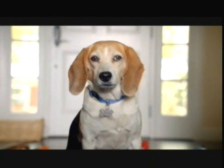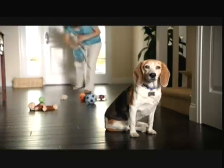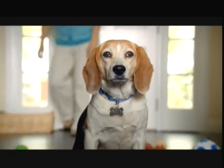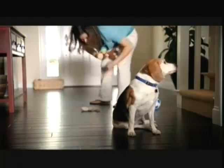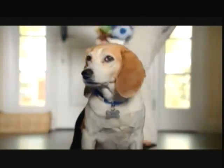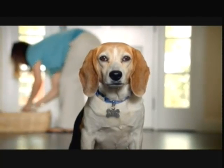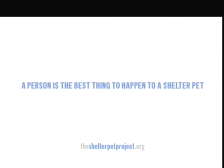So, I'm kind of new here, but I've noticed a trend. My human does this funny thing where she goes around and gets all my toys, and then she hides them in that basket by the door. But it's always the same basket, and it's always in the same place. And then she acts so surprised when I find them, but she's putting them in the same basket again. It's like, hello, that's where you put it last time. You're the worst at hide and go seek.